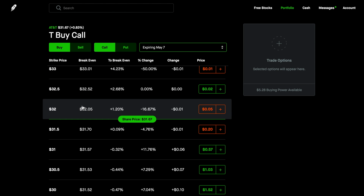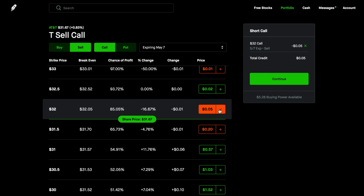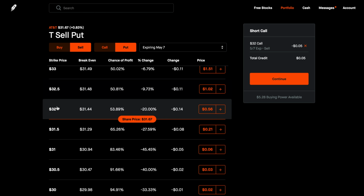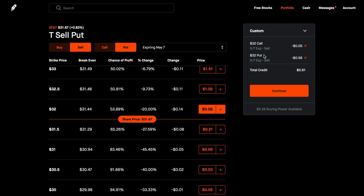And then you are going to want to pick that strike. So I'm just going to go out on a limb and say it is going to close around the $32 strike price. So I'm going to select this $32 strike. I'm going to sell a call at that strike. And then the next step is going to be sell a put at the same strike. So I'm going to go back up here, sell a put at the same $32 strike price. Now, as you can see over here, I'm going to have the two options trades that I have selected, the $32 call and the $32 put.